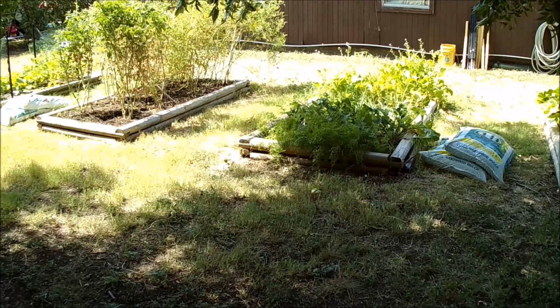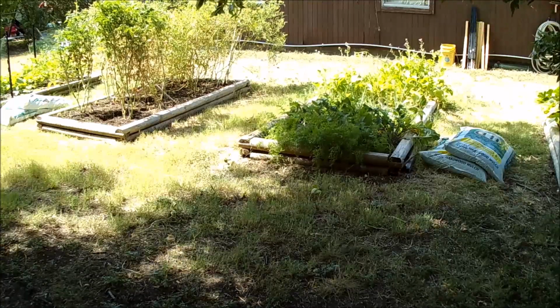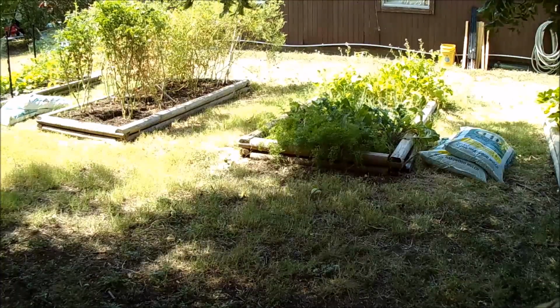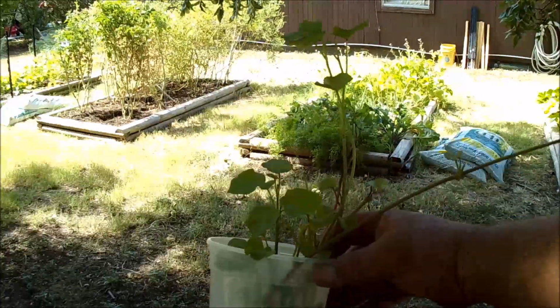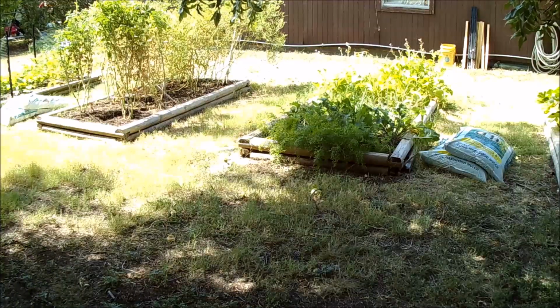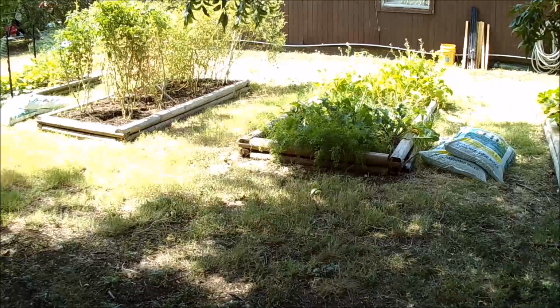Alright, we're getting ready to do a little second wave summer planting. This morning we're going to plant sweet potatoes in buckets. We've got slips that we started off of chits on sweet potatoes. They're rooted pretty well. And then I'm also going to be making a bucket of radishes and a bucket of carrots. So here we go.